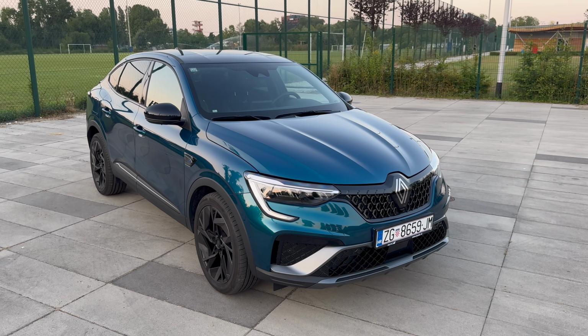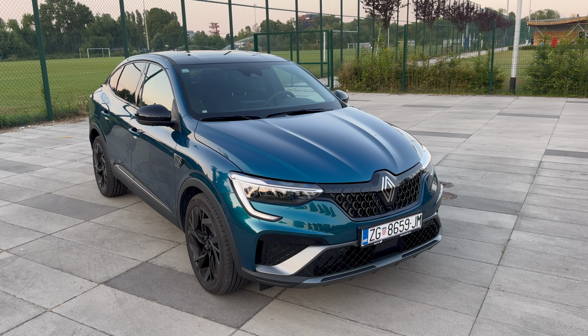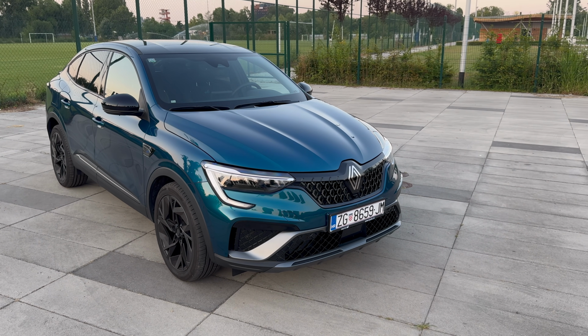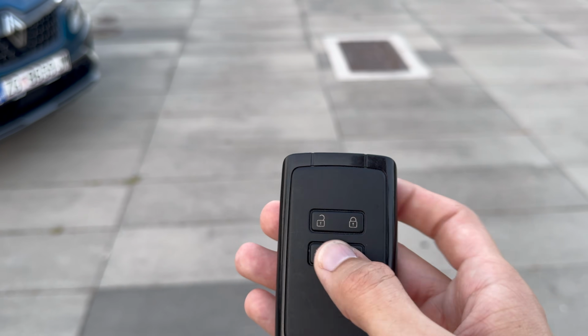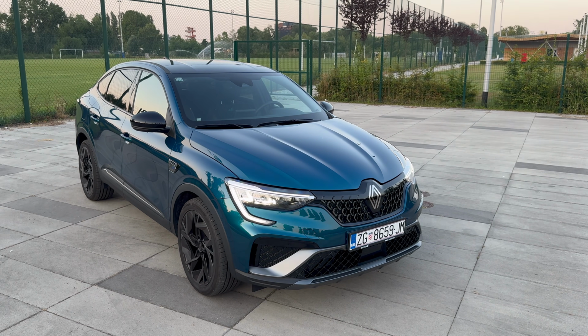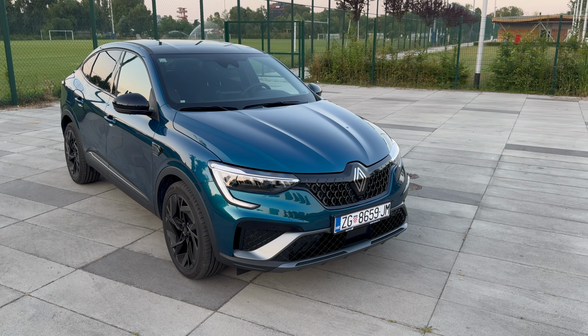Hello ladies and gentlemen, welcome back to the channel. In front of us is the new Renault Arkana or Megane Conquest, depending on the market. This is the new facelift. Now the facelift has a front end change. You can see the new grille and the badge. Now let me show you the key fob. You also have a new badge. Lock, unlock, the cargo, press to turn on the headlights. You can see those. And if I unlock the car, you can see the turn signals.